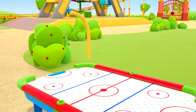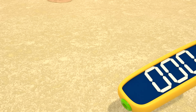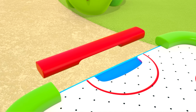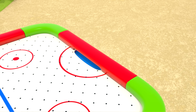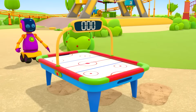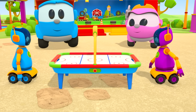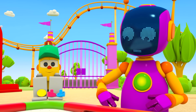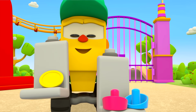Bring them here. This yellow frame's going to hold up the scoreboard. Let's cover the goals with these barriers. The air hockey table is ready. Hooray! And the robots are ready to play. Noodles and the puck.